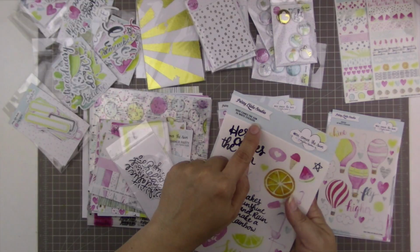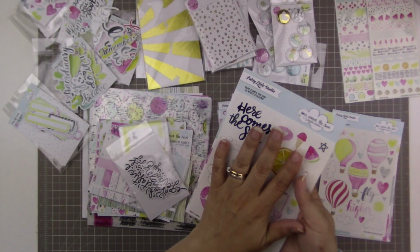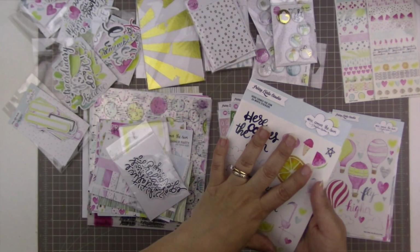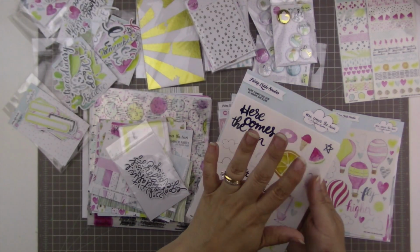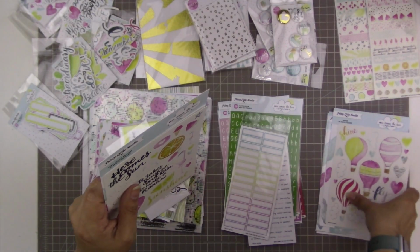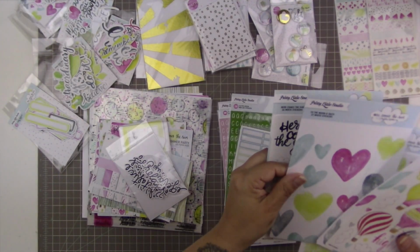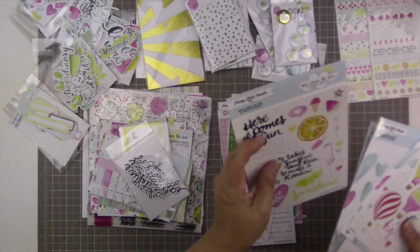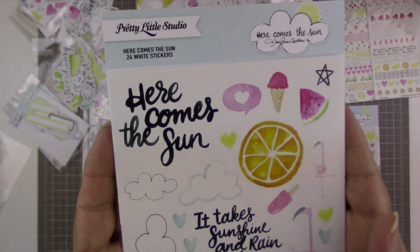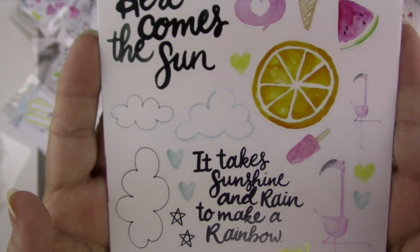So this one is called Here Comes the Sun. It has all the shapes from the Here Comes the Sun die cuts, but these are half the size and they're on either white or clear sticker paper. So most of the sets that I have are white, but you can get all of the sets in both white and in clear. All right, so let's start with Here Comes the Sun. So here's how they look.